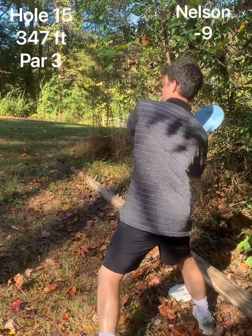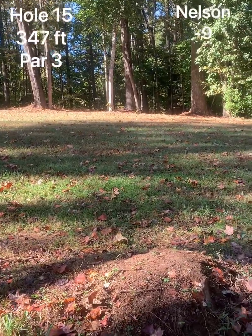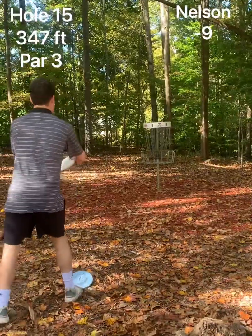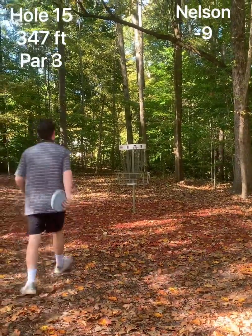So basically here, just trying to split the trees, get it over the hill, and I do that. Clean up our par here, and we're on to the final 3 holes. Beautiful.